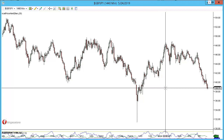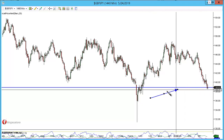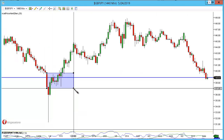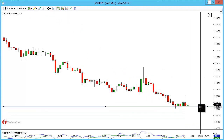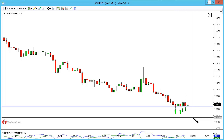If I put a structure level on, you can see that yesterday we had a nice big red candle there, but we have come into a level of internal structure, minor internal level structure. Let's go to the 240. Can see just here that we are holding this level, sign that there's a battle, indecision going on here.